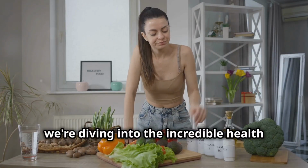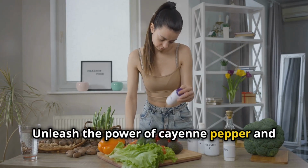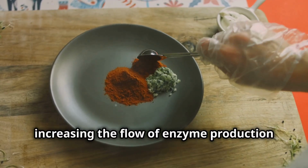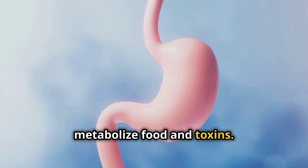Today, we're diving into the incredible health benefits of cayenne pepper. Unleash the power of cayenne pepper and ignite your digestion. Let's talk about digestion. Cayenne pepper can help stimulate your digestive system, increasing the flow of enzyme production and gastric juices. This can aid in the body's ability to metabolize food and toxins.